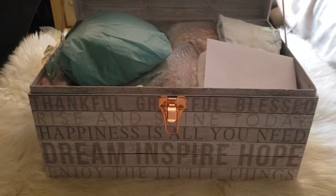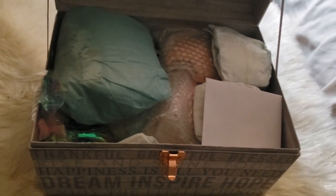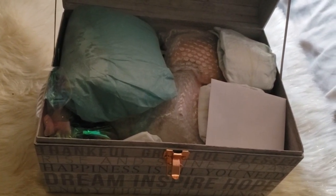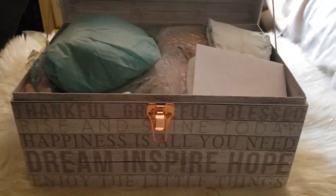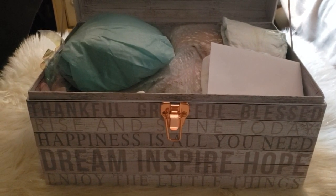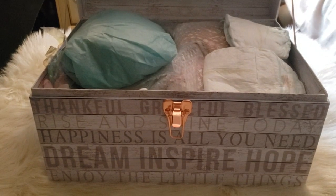Oh my gosh. So I don't know if you guys can see that, but it's gorgeous. So many goodies. Just taking a picture. All right. And I love this little box you put him in. It's gorgeous. Definitely going to have to be something I keep with him. So, I have a card.